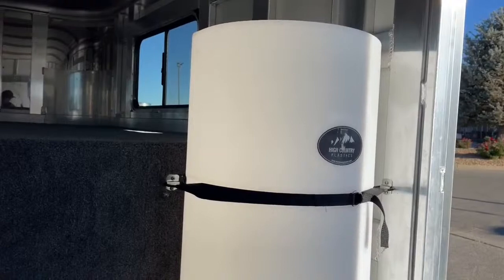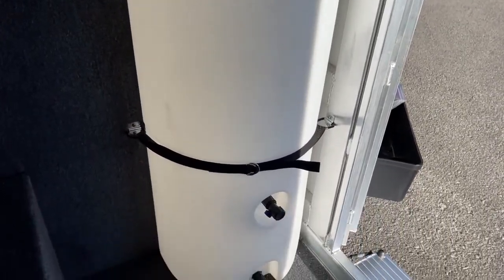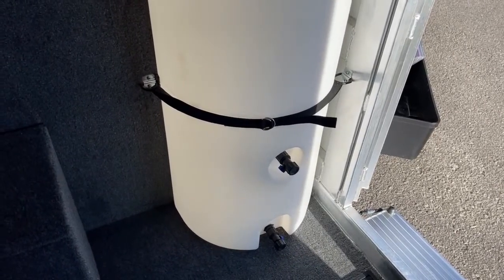It's right by the door, so it'll be really easy for you to just run a hose out, fill your buckets, get your horses some water from home. No big deal. If you don't need it in there, it's just on straps. You can remove it, and then you've got more floor space for whatever you need to throw in here.